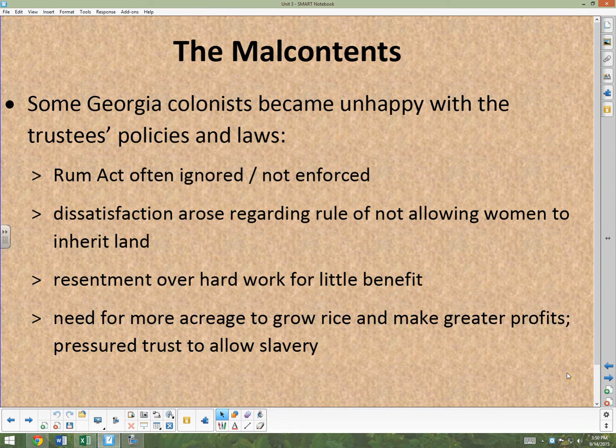Not everybody is happy, though. They're not happy with those laws. The Rum Act, often ignored or not enforced. There's dissatisfaction about the rule of not allowing women to inherit land. There's resentment over hard work for little benefit because the size of farms is limited. They won't let anybody buy huge areas of land for farming because slavery is also illegal, and if you're going to have huge areas of land, you need lots of workers, which at that point meant slavery. So those two things go together. They begin to pressure the trustees to allow slavery.